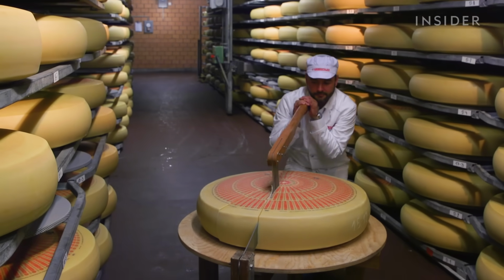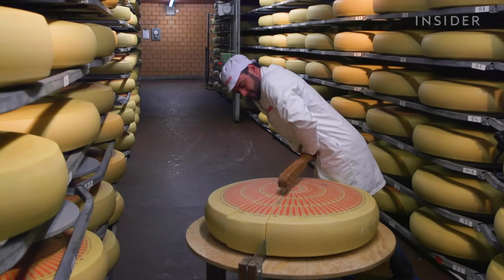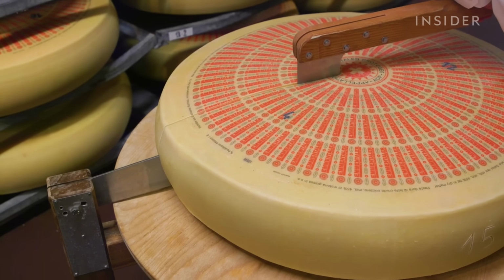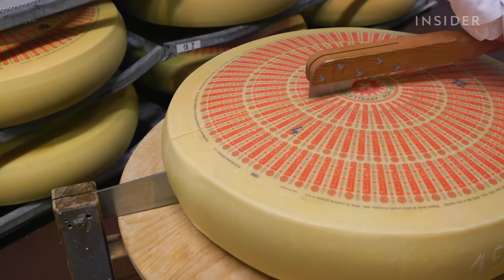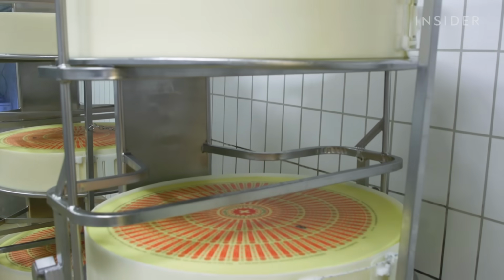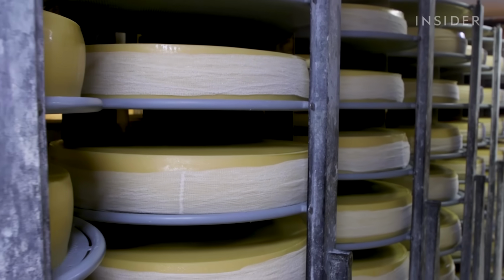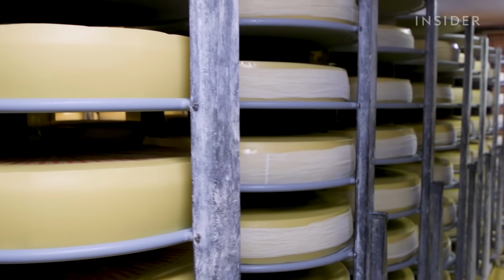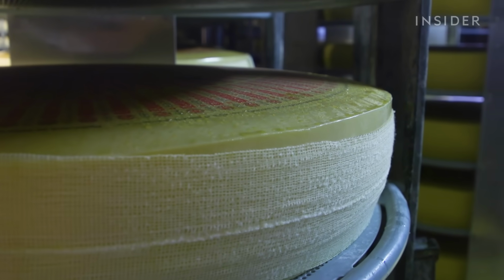But why are the cheeses so large? The size of Emmentaler wheels is heavily regulated, as most have a diameter of 80 to 100 centimetres. They need to be a minimum of 75 kilograms. For cheese produced here, a kilogram costs 19 Swiss francs, or $19, so one wheel could cost over $1,900.